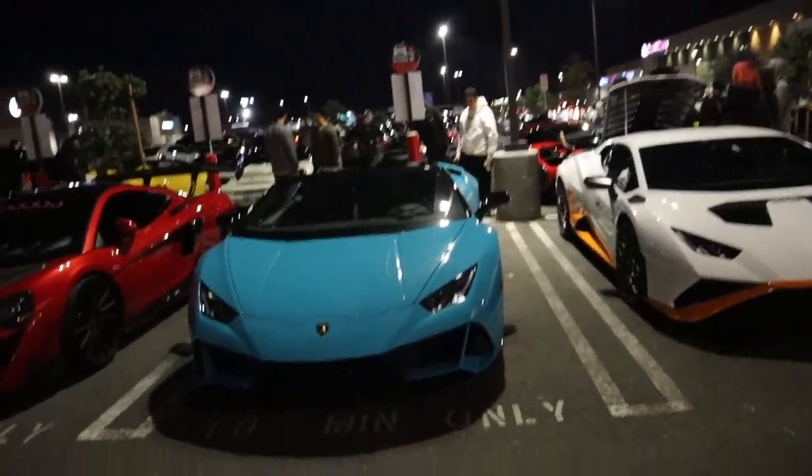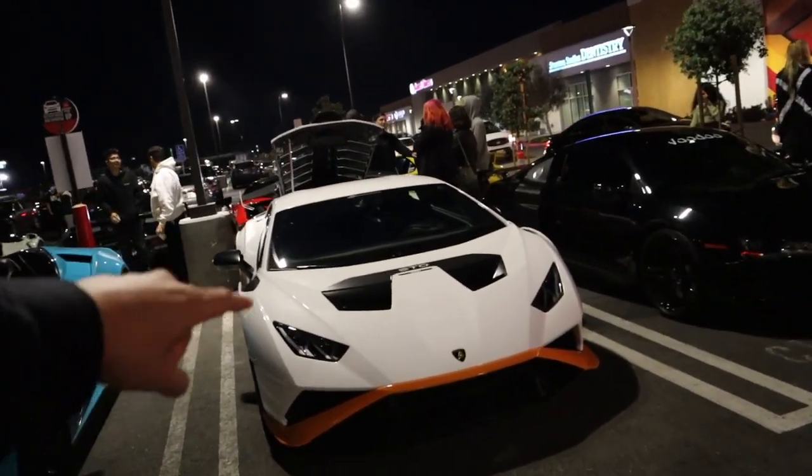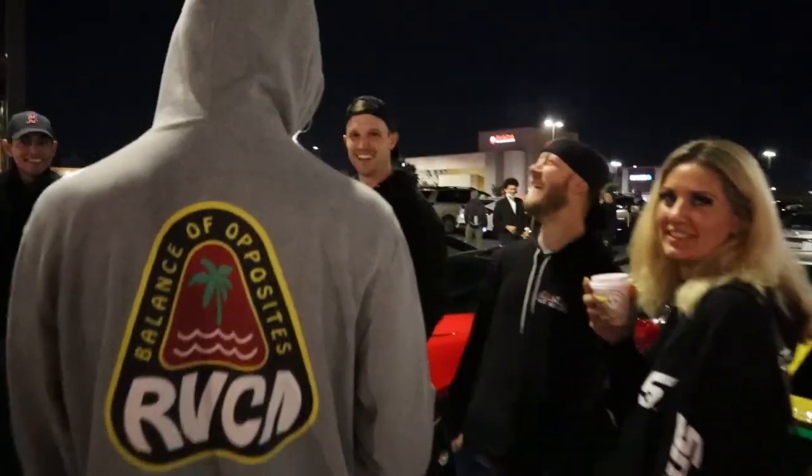You guys are good. Got another Huracan right here. And then we have an STO, which James came in. And James is the organizer of South OC Cars and Coffee in San Clemente.